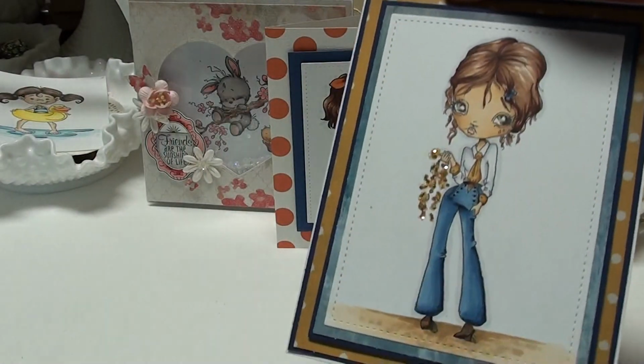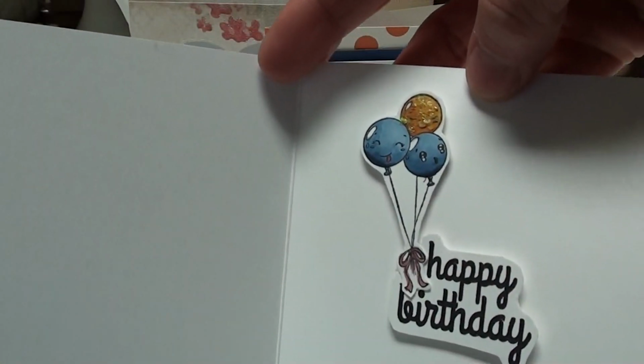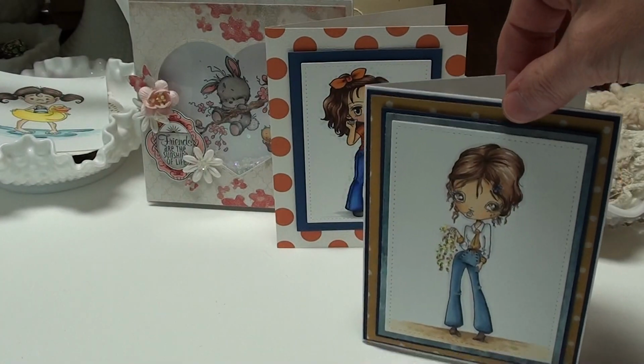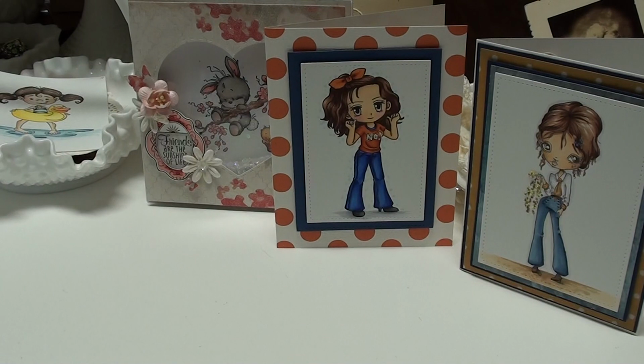She's holding some party streamers there. And then on the inside, it comes with the balloons and the sentiment, so I put them on the inside. And I've colored all those with my Copics.